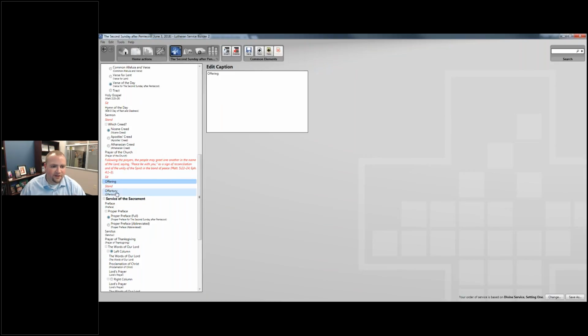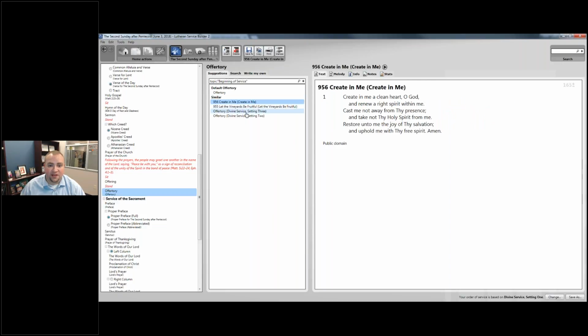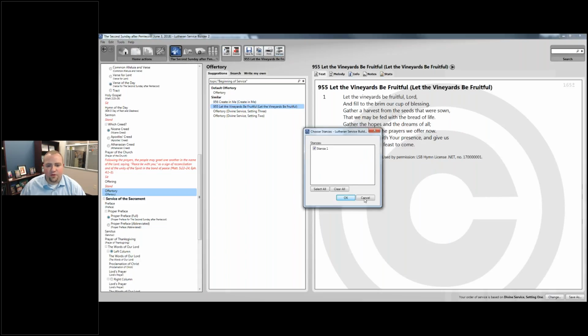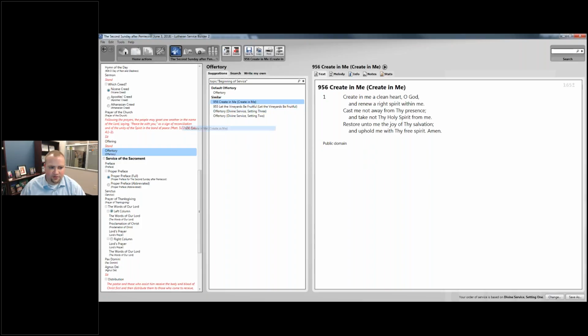You have the offering and the offertory. The suggestions for the offertory are a default, or you could do something similar, as there are some hymns that could be used as the offertory. You can see that there. One thing I didn't show before, they're just one stanza in here for the offertory, but you can choose how many stanzas you have. We'll look at that as we get into the bulletin, but let's go with Create in Me.